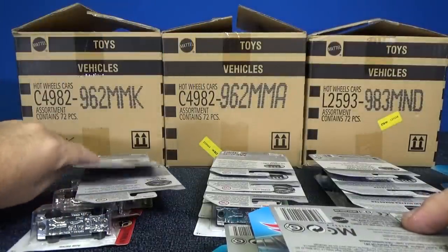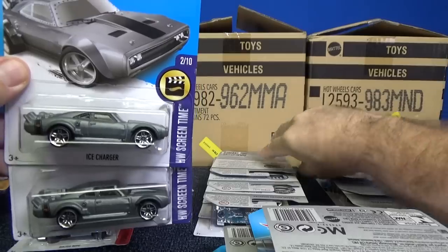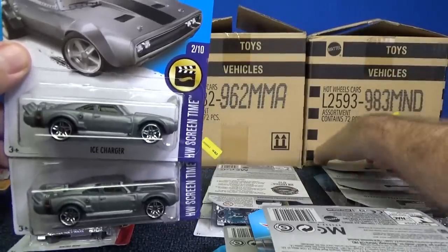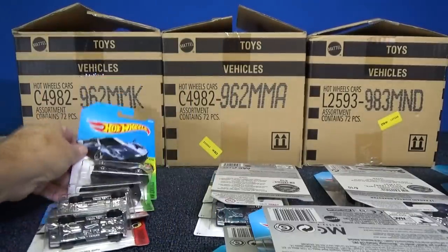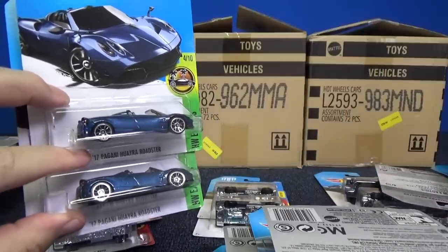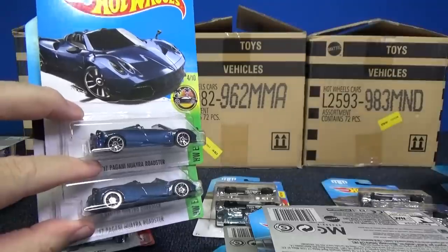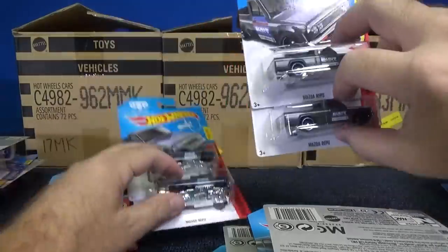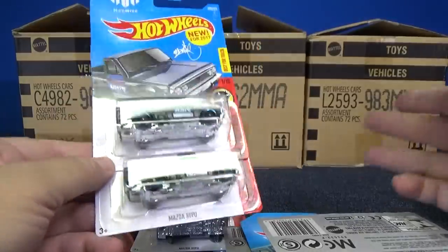I already showed you. Now, what do we have here? These are the brand new models to this case, right? So the ICE Charger was brand new to the case. You got two, and you got two, so that was equal quantities. Two of the Pagani Roadster. And the Mazda Repu, they had two as well. So that was a different kind of presentation. It was nice to check out side by side. You get an example, right?